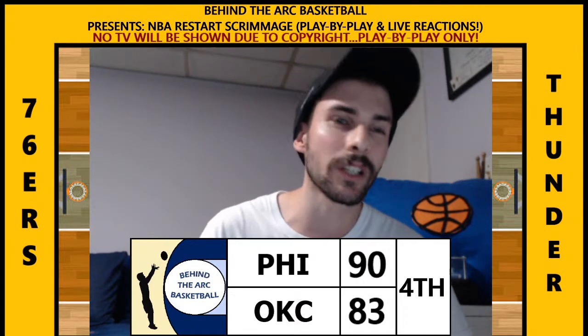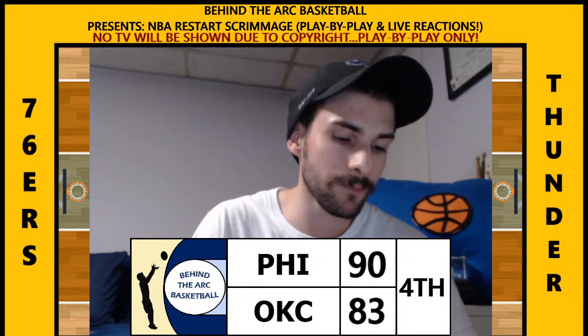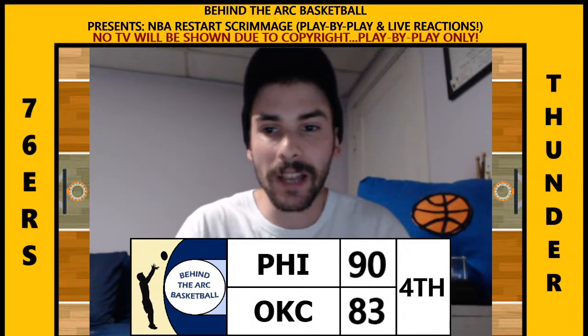It's only a scrimmage, so it's not even like a real game. It's just a scrimmage here. So it's kind of just getting a feel for the lineups for both of these teams. What grouping of players work best together. Trying to build them up more during these scrimmages. It's just good to get basketball back finally.